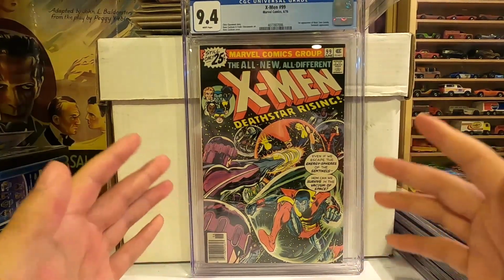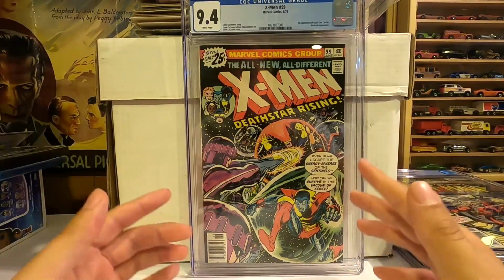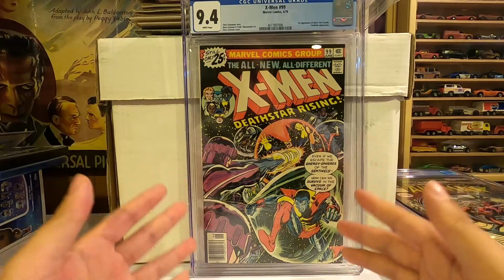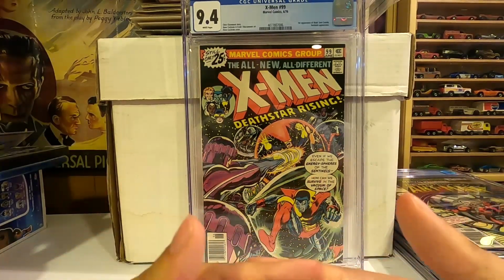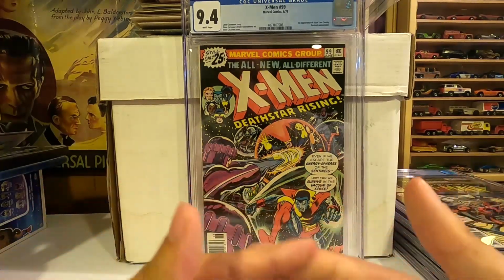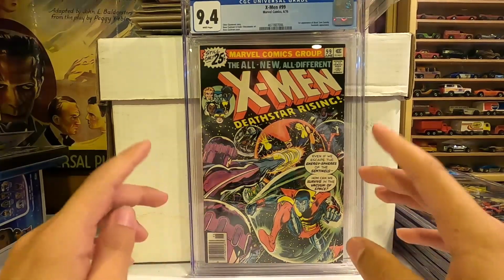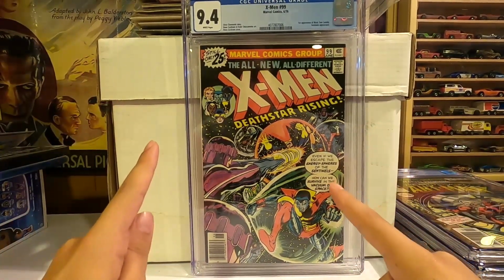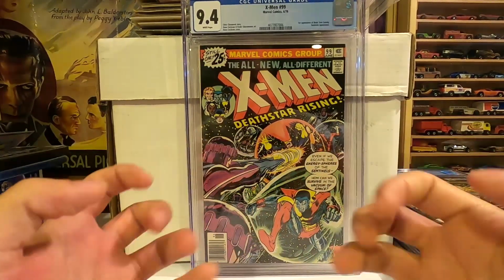Look, if this book came back a 9.0, even if it came back a 9.2, it would definitely be a book I'd consider reselling to try to make a little bit of money on it. Obviously, we paid up for the book, but getting it graded a 9.0 or a 9.2 would add a little bit of value to it. But getting it graded back a 9.4, it's just on the cusp of me holding on to it permanently.